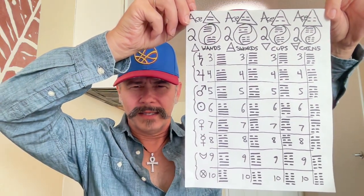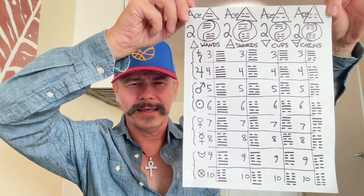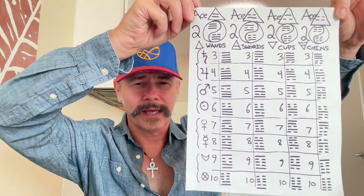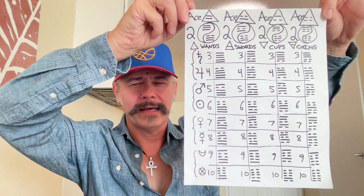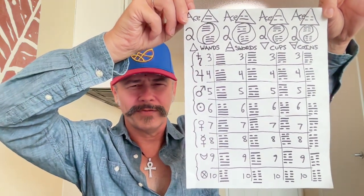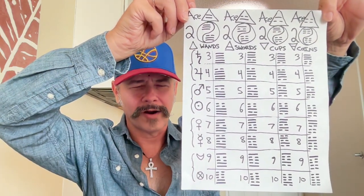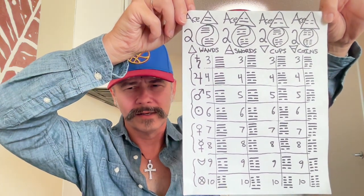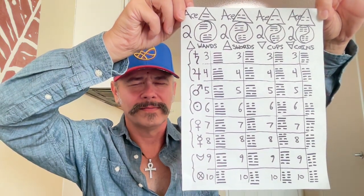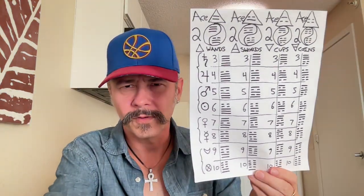So this is the Tarot Minor Arcana, and in this video we'll be showing how the Minor Arcana relates to the playing cards and my specific order that nobody would have ever guessed for how I think hierarchically both the Minor Arcana and playing cards are in truly descending order. So, very cool. So, let's roll here.